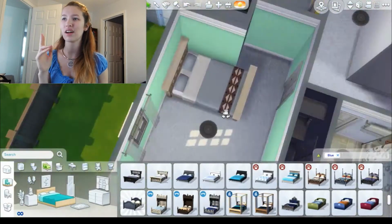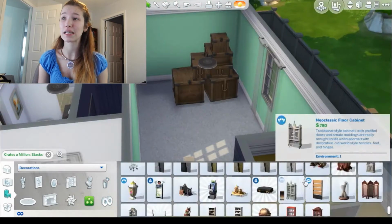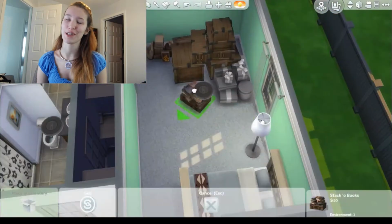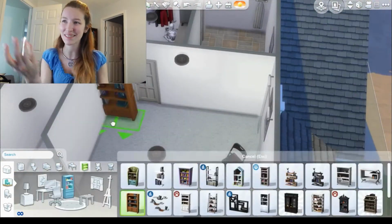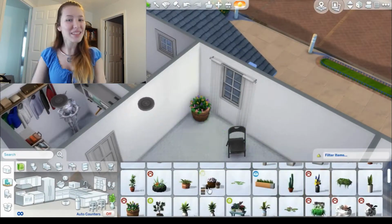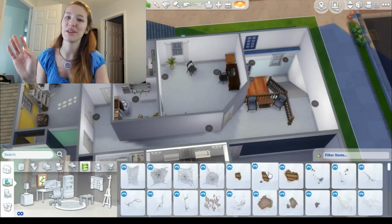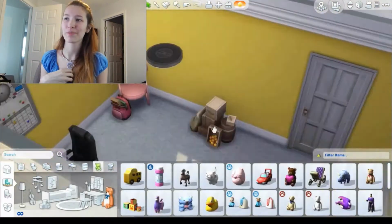And then this is our guest bedroom, which I actually really like. I would be comfortable sleeping in there. It's nice. But we haven't completely finished unpacking some stuff yet, so I just added a ton of boxes for decoration because that's what it looks like. We put everything in there that we don't want to see on a regular basis. We just hide it in the green room.